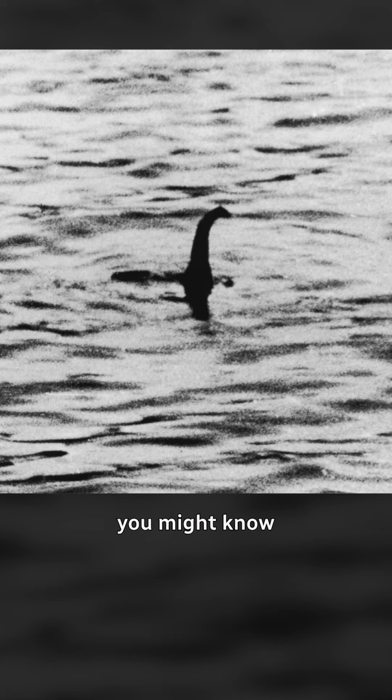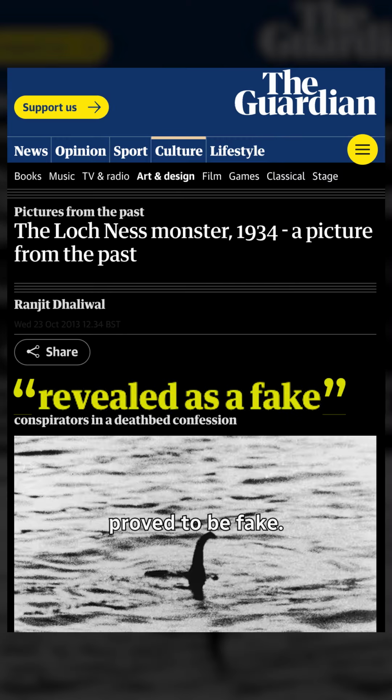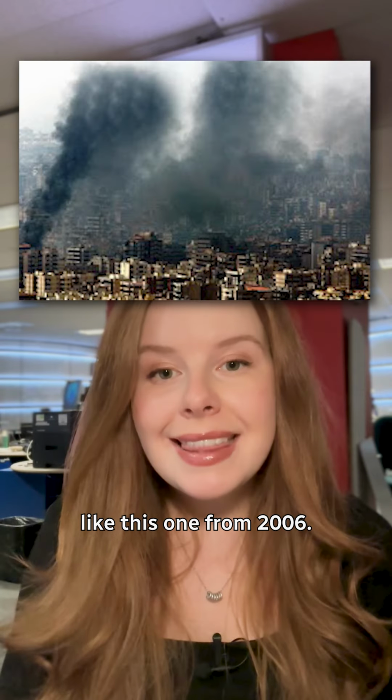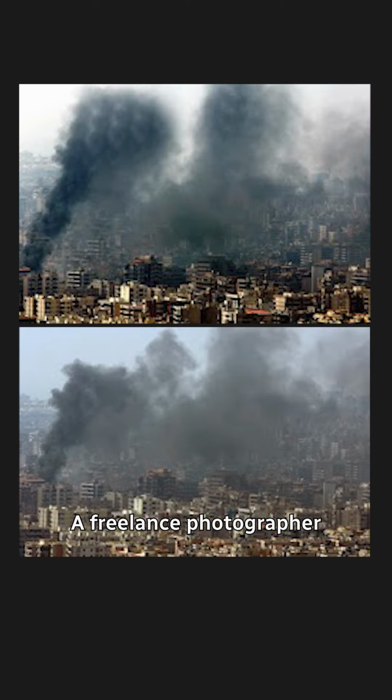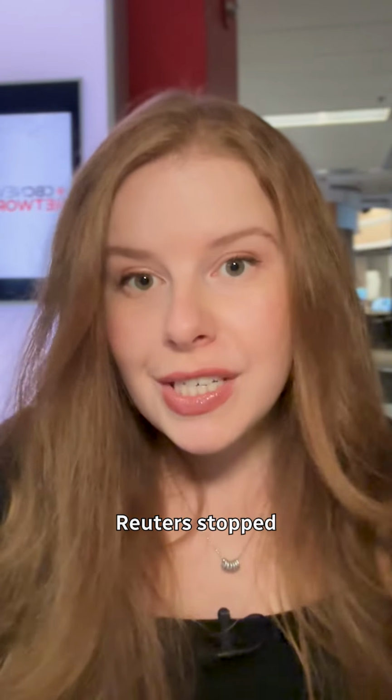For example, you might know this Loch Ness Monster photo. It was first published in 1934, then later proved to be fake. There's also been images like this one from 2006. A freelance photographer for Reuters added extra smoke and flares in Photoshop to this image of the Lebanon War. When that was discovered, Reuters stopped working with him.